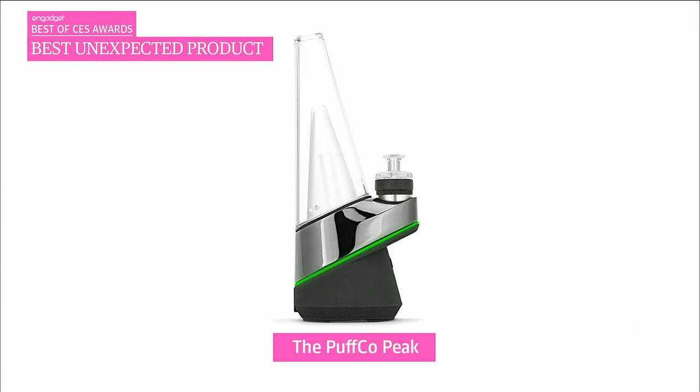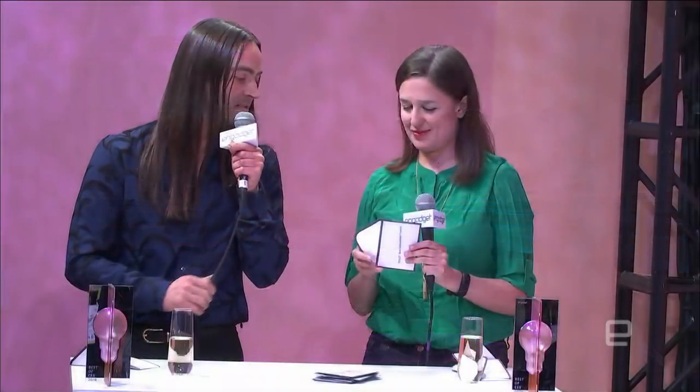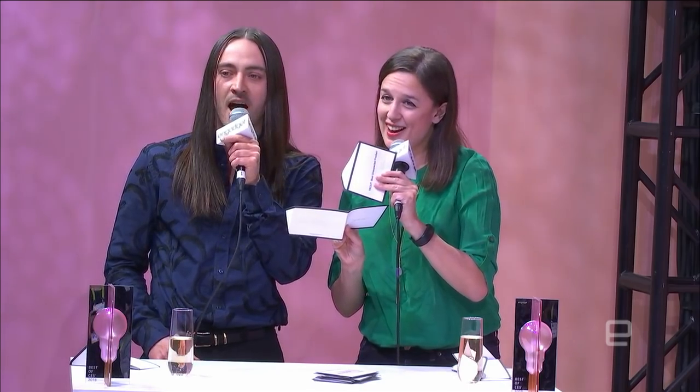And finally, the Asus ROG Bezel-free kit. We don't want bezels on this one. Turning three gaming displays into one via magic. And the winner is... the My Special Aflac Duck.